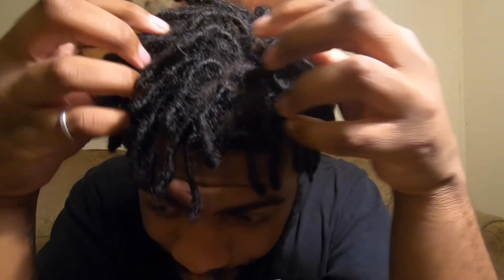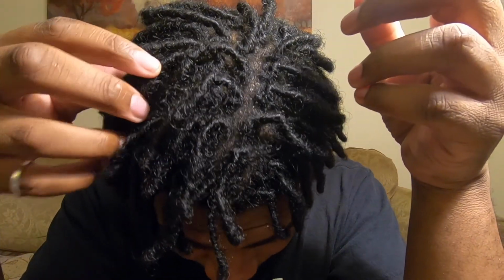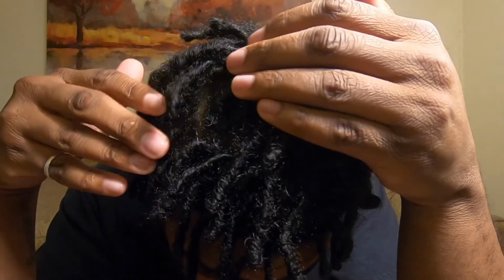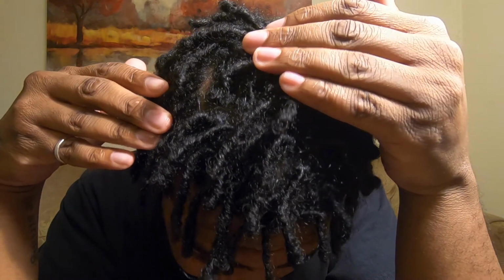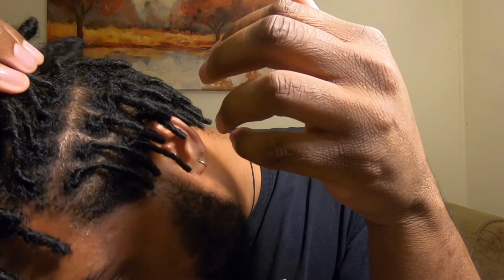This is where I'm at. I just want you to see. So this is what my 3 months looks like. My parts are still visible. I got my retwist, it'll be a week this Wednesday. But you can see that my parts are still visible.